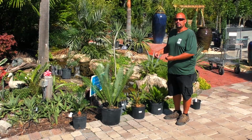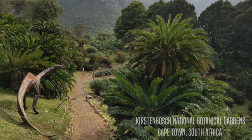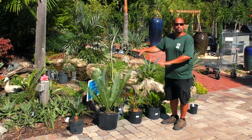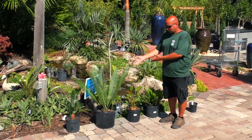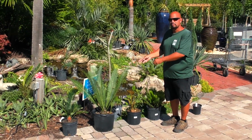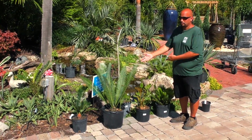Cycads are the oldest living plants on the earth. They existed 300 to 350 million years ago when dinosaurs roamed the earth, and probably were dinosaur food. The reason they're still here today is because they are toxic. 100% of the plant, the caudex, trunk, leaves, stems, and seeds, are all toxic. So that's one reason that's probably helped them exist here.